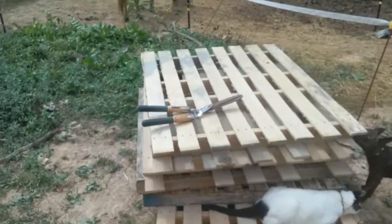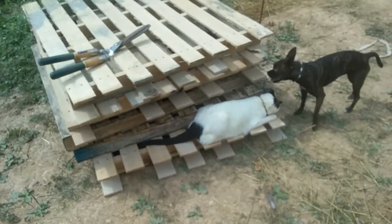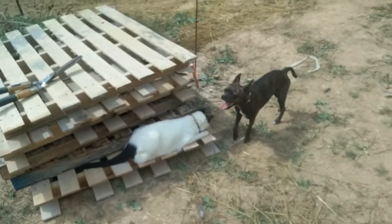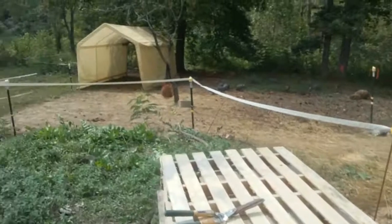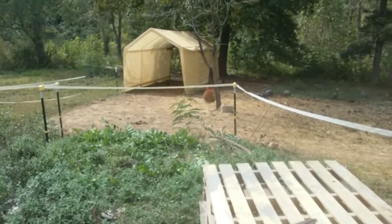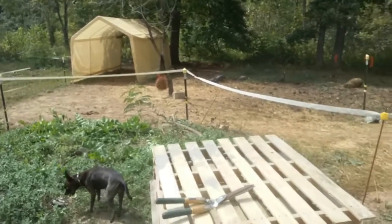I got myself some more nice pallets. And of course, Angel has to check them out. And Gracie has to make sure Angel's doing her job. I don't know what's going on with Honey. That hay net was put out for them last night, and they didn't finish it. Probably empty it later.